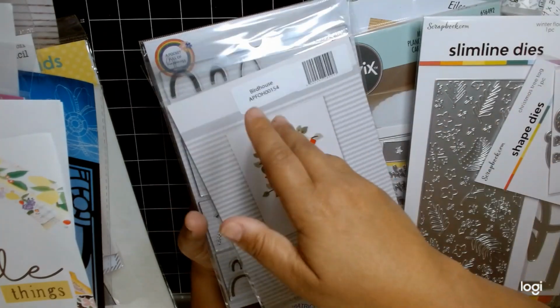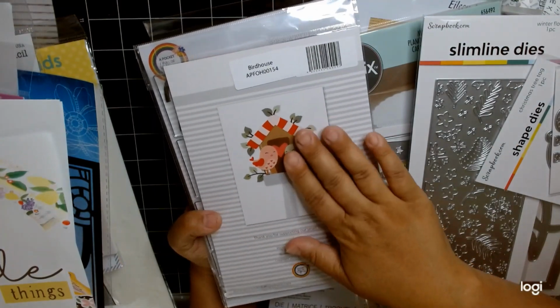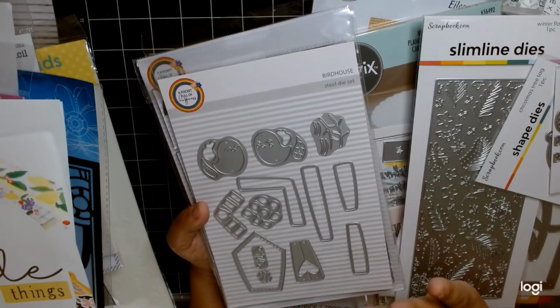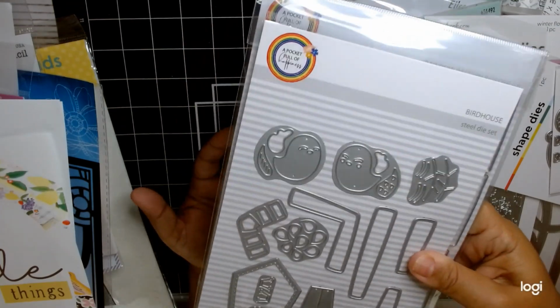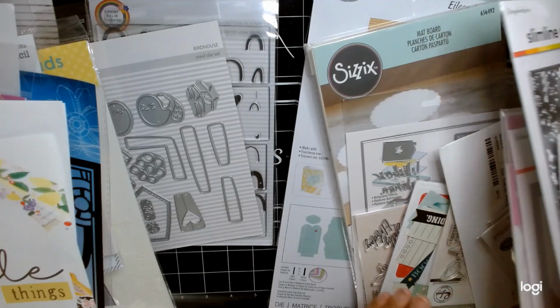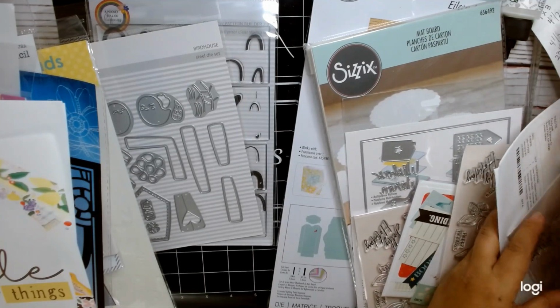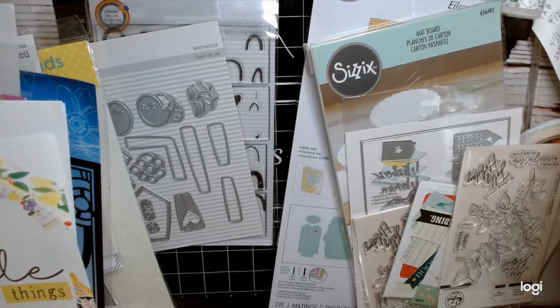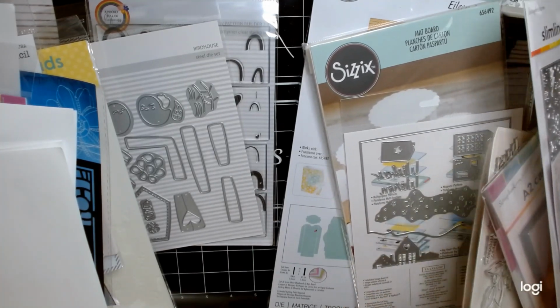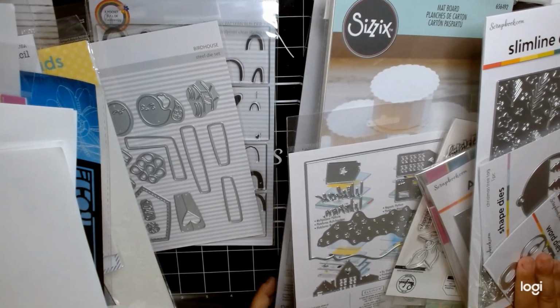I also just for some reason really like birdhouses, and I really liked this birdhouse, and I thought the little birdies were adorable. So I did pick this one up. This was something I purchased. Let's see some other things that I purchased. And these are all freebies.